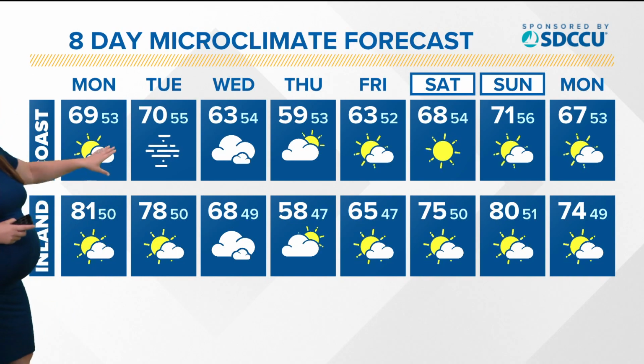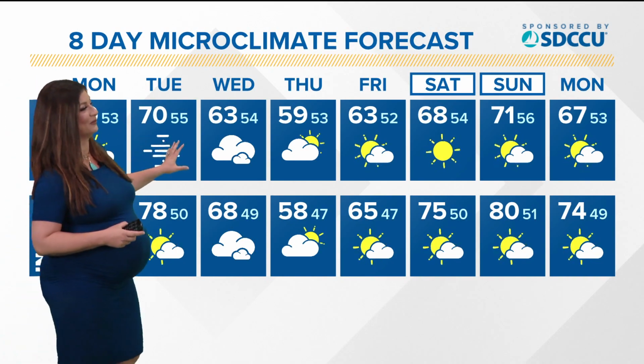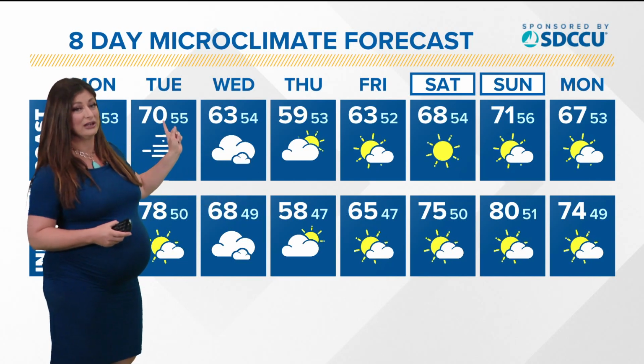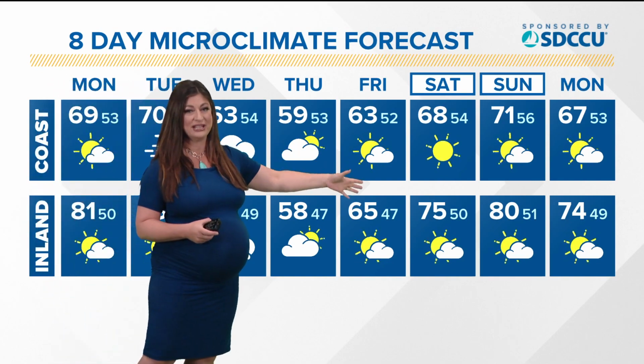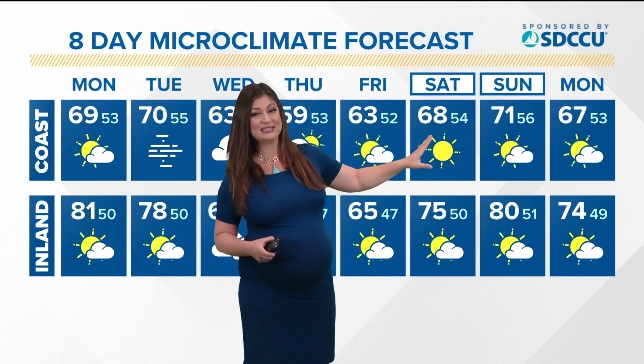So for today, tomorrow at the coast, around 70 degrees. The clouds will likely just stay stubborn for us. And then Wednesday, Thursday, more widespread cloud coverage and cooler. I mean, from 70 to 59. And then look, Friday is kind of our transition day where we'll be in the 60s. Saturday, Sunday, Monday, closer to 70 degrees.